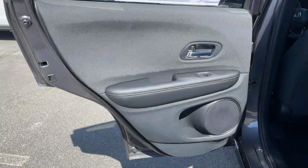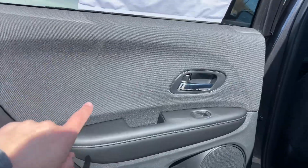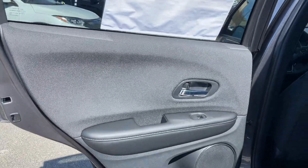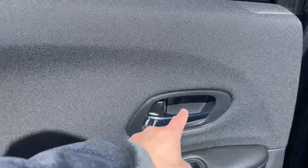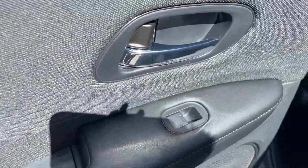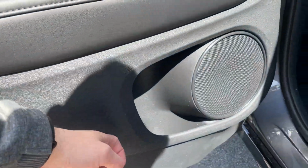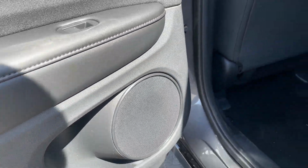Here is a back door panel. It's the same exact thing as the front, which is beautiful. I'm glad that Honda did not cheap out and put plastic up top. Door handle feels nice and solid. It does have a window switch right here, of course, and this is wrapped in leather. It's nice and soft. Plastic in the bottom, and it does have a speaker in the bottom.